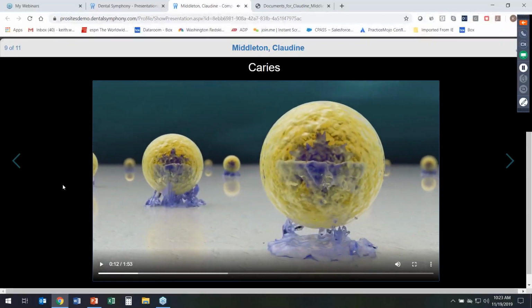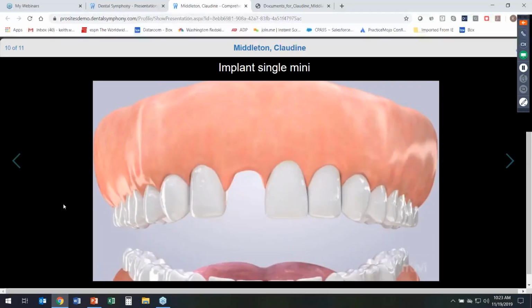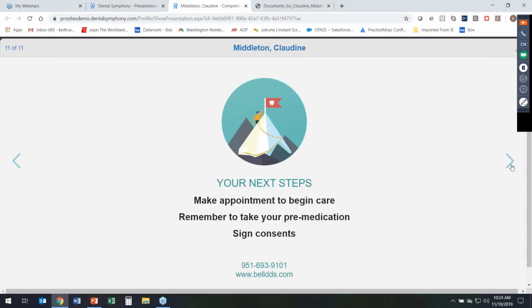And so you can see that these are high definition, really professionally designed videos that you can show the patient right there. If they say, well, explain to me a little bit more about implants. Well, here is a video on implants, and you can let them watch the video and find out if they have questions. You're doing everything that you need to do really quickly to be able to explain to the patient and show the patient what the benefits of the treatment are.